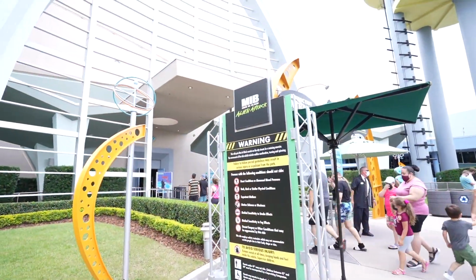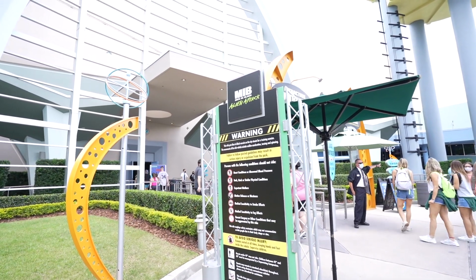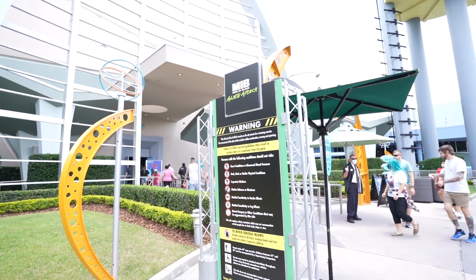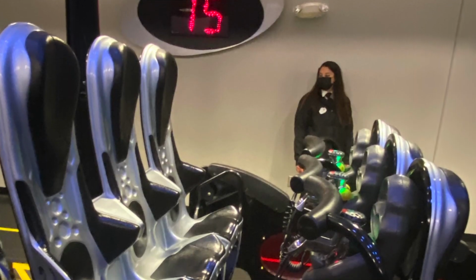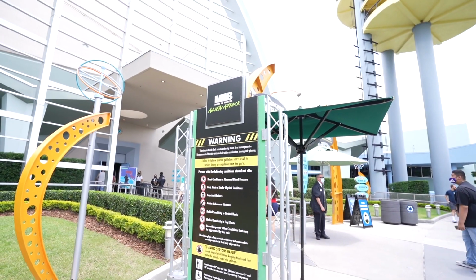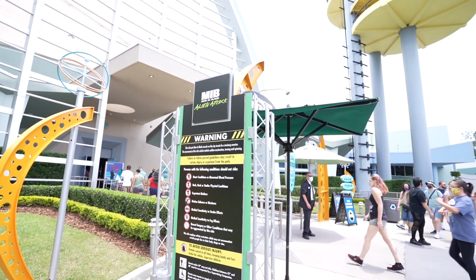And here we are at the entrance of Men in Black, MIB, Alien Attack. So pretty much this one is a lap bar. This one has individual seating in the same vehicle. As we speak, I'm going to start posting a picture on your screen so you can see an example of how that looks. And pretty much I feel like anybody should be able to ride it. I don't have any issues riding this one.